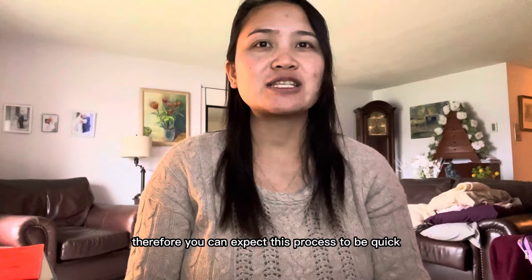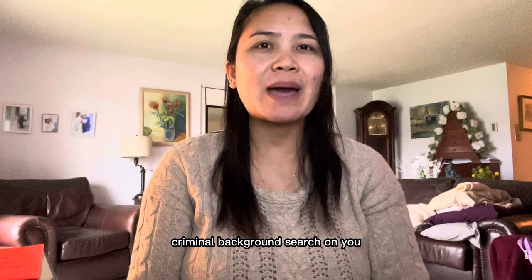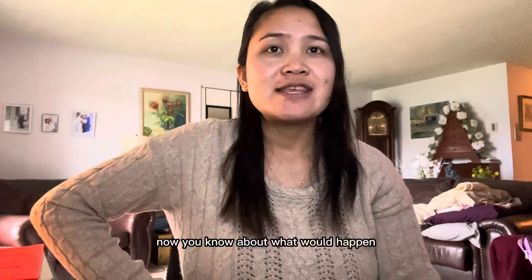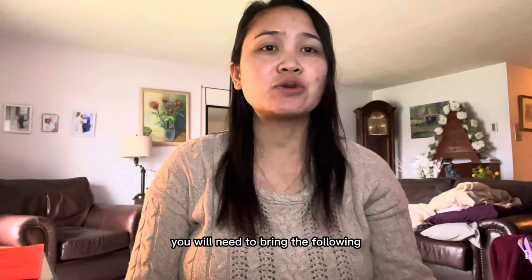By submitting your biometric information, you will be giving USCIS permission to perform a criminal background search on you. And the outcome of this background search will be used to either approve or deny your application. Now you know what will happen, let's talk about what you should bring to your appointment. On the day of your biometric appointment, you will need to bring the following.